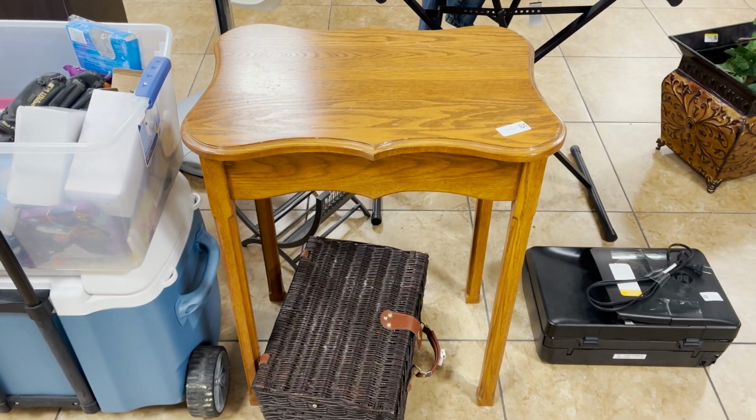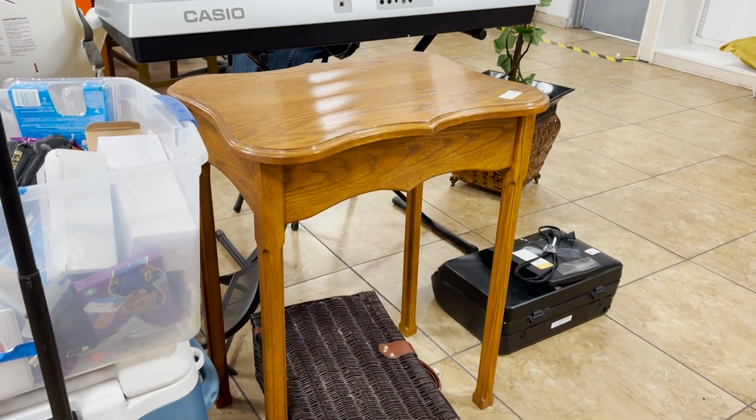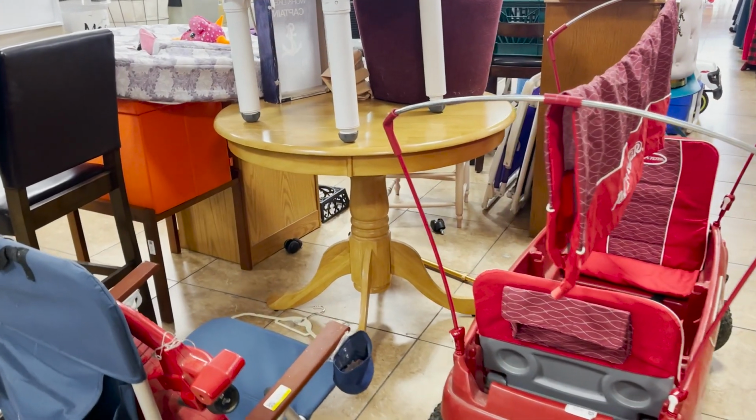You just can't beat the furniture prices in here. This side table is just $19.99, and this could be stained, painted, stripped down, and it could be totally refreshed. I think it would actually look really good in a dark stain or a black.